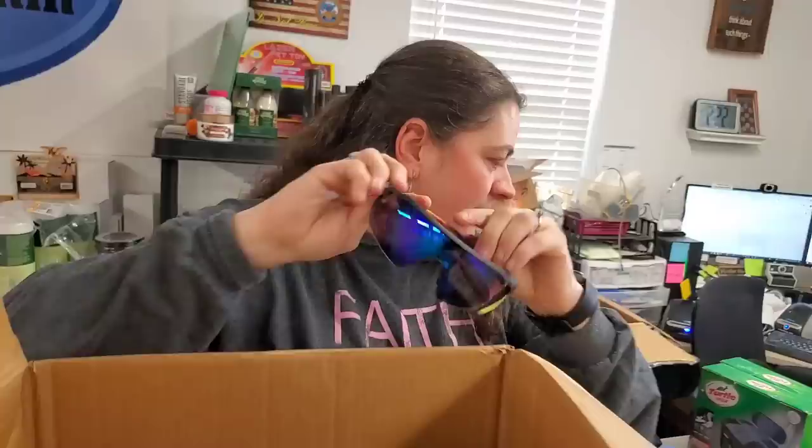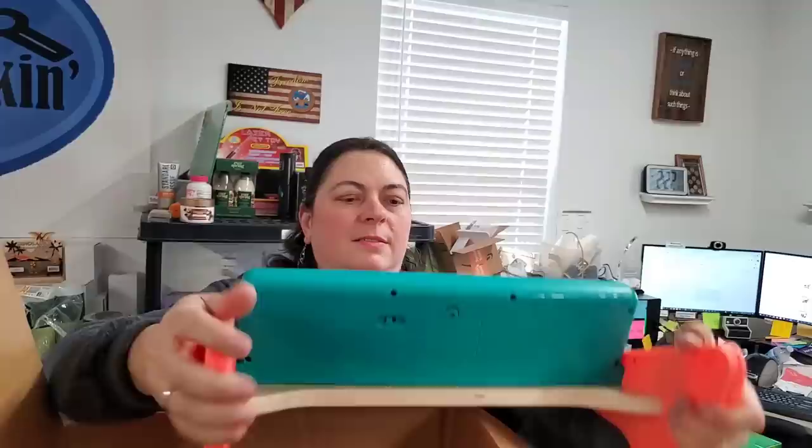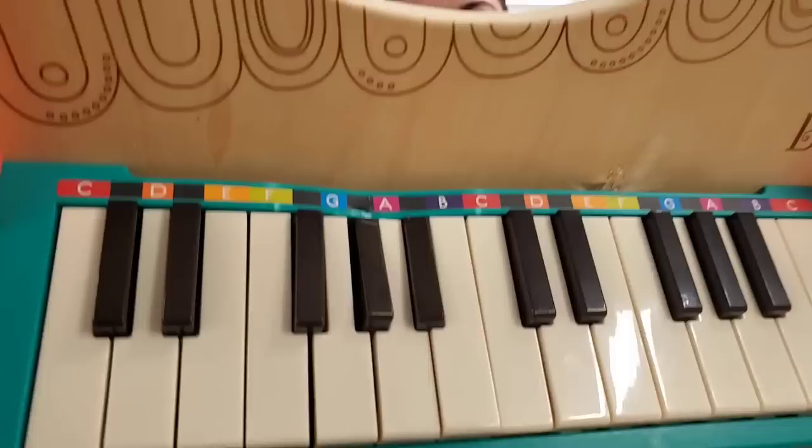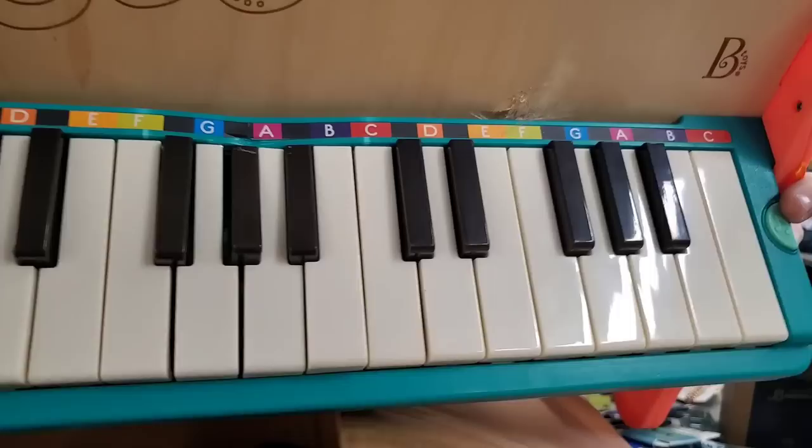All right. What in the... Random. Piano! It's probably not turned on. Nope. Look at the piano, though. It looks like it's seen better days. Yeah, it's been bent real bad right here.